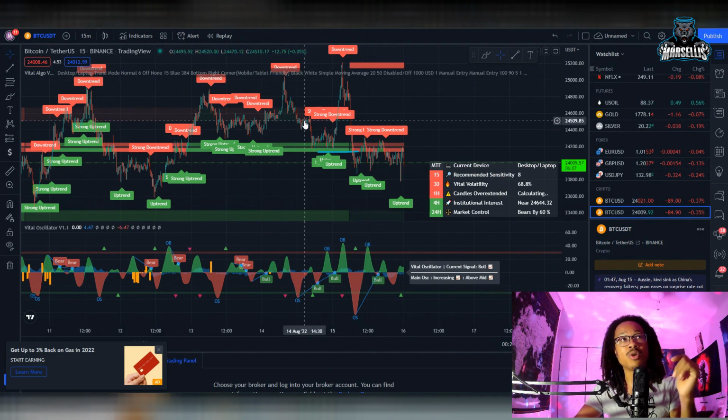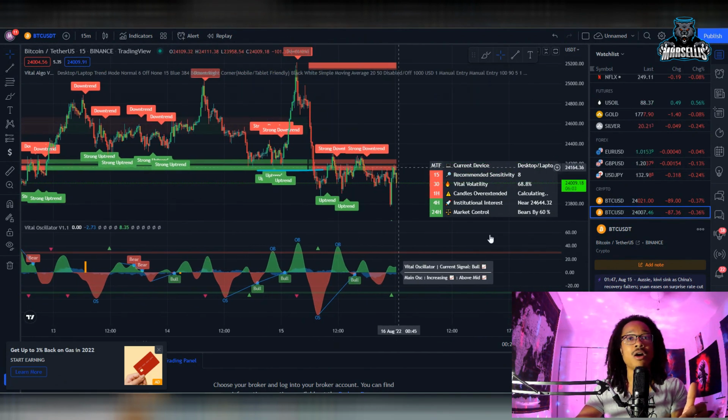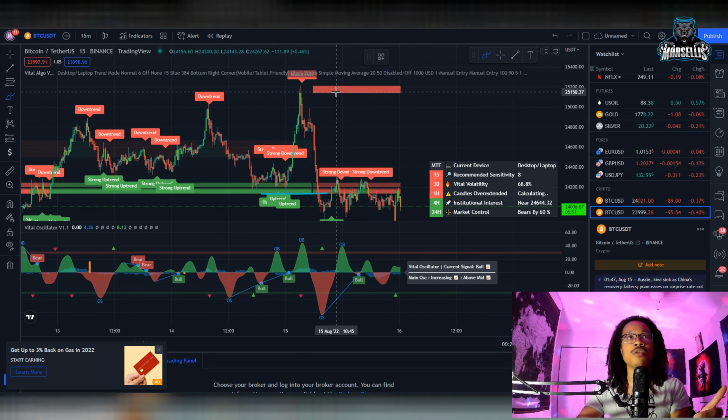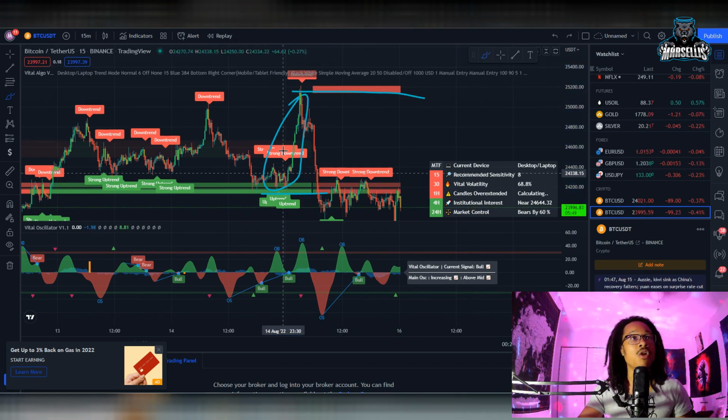But let's talk about Bitcoin as well. As you can see over here, we got rejected with Bitcoin at our resistance all the way up here. I know it's not news, but we did get rejected all the way up here at 25.1K. We were pumping nice. We had a nice big pump. All these green candlesticks immediately followed by selling.